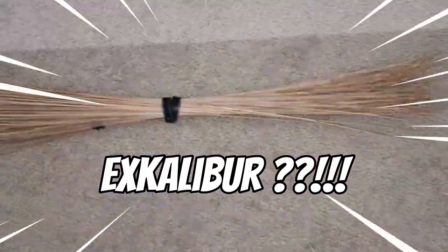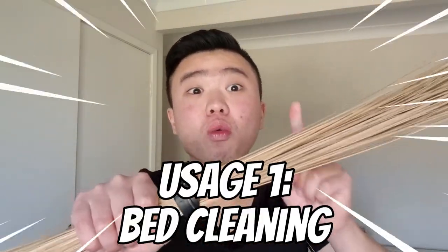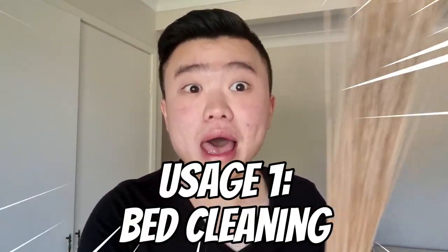Hello everybody! Today, I will show you some piece of advanced technology. Oh my god! That's right! Right here! I don't know what it's called, but I picked it up from an Asian supermarket. It's called the bed cleaner, bamboo, stick, whatever. But this is amazing! It will literally change the way you tidy up your beds every day.